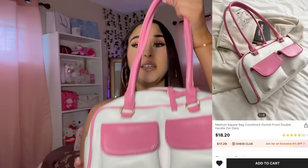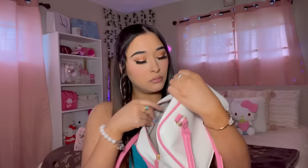This is the next purse that I got. I really like it. When I look at purses, I think to myself, okay Marissa, how are you going to accessorize it? I have how I'm going to accessorize it in mind, and then I make it come to life, and it's so cute. I already know what accessories or keychains I'm going to be putting on this purse. It is a white and pink purse, and it's really soft. The material is very soft. It has two little pockets in the front. This is what the inside looks like. It does have a zipper compartment, which is amazing because usually the Shein bags I have ordered don't have pockets in them, so that's cool.